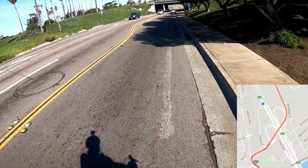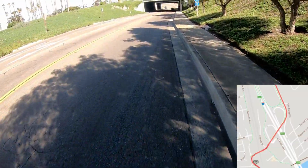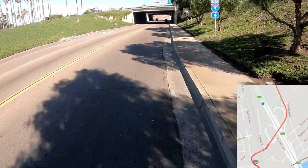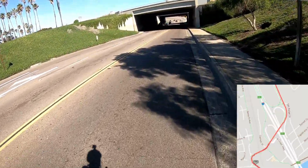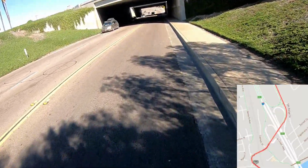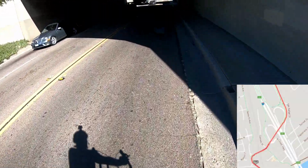This section can be a little disconcerting. It appears like you're going to get on the I-5. As a matter of fact, that's what the map said. You get on I-5, but you don't really. What you do is you go under this bridge, and then you make an extreme right. And then once you get to the right side of the road, there's a bike lane.